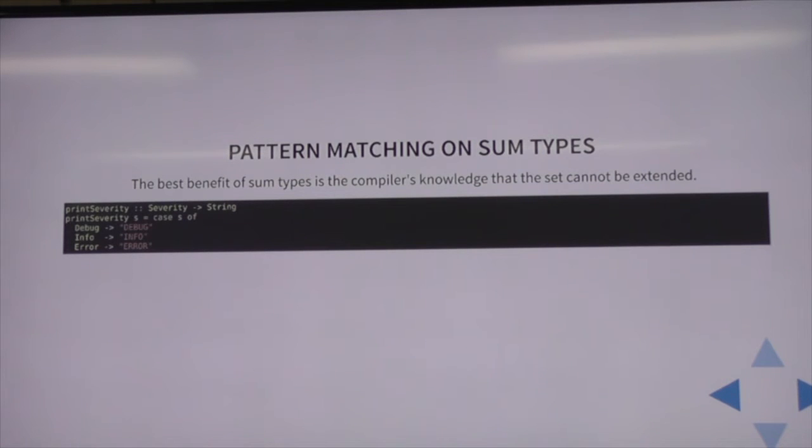When you start modeling exceptions like that, it's kind of like checked exceptions, except even exceptions aren't closed, so it's not really the same either. Cool.